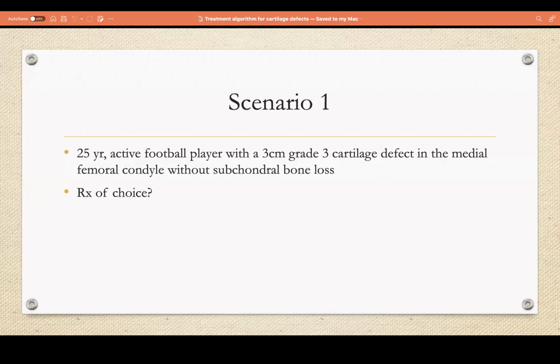It's a high demand individual with a medium sized defect. The first choice should be osteochondral autologous transfer, OATS, and the second choice should probably be ACI. Yeah, since the defect is less than 4 centimeters and because of its high demand, a bony procedure can be considered over isolated marrow stimulation.